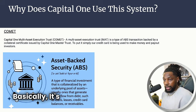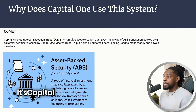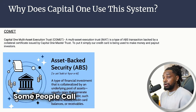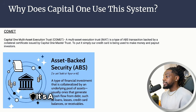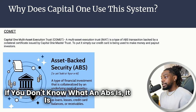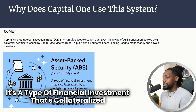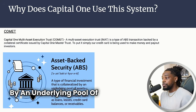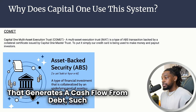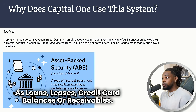Basically, it's Comet. And I just broke down exactly what that is. It's Capital One's multi-asset execution trust. Some people call it a MAT, M-A-T. It's a type of ABS. If you don't know what an ABS is, it is a security. It's a type of financial investment that's collateralized by an underlying pool of assets, usually one that generates a cash flow from debt, such as loans, leases, credit card balances, or receivables.